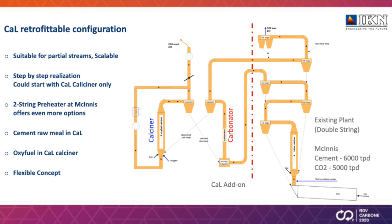We see here on this slide, on the right side, again, the basic rotary kiln, and in yellow, the preheater tower with the calciner, with the cyclone stages number 2 to 5. And a red line in the middle of the page. The existing preheater string exists in double, and we just attach a carbonator and a calciner to the existing plant by taking out the gases from the 3rd cyclone stage and bringing them back into the 4th stage. So the impact on the existing plant is rather minimal. Just take out one duct, bring it down to the new plant, and then bring it back to the existing plant at an upper stage.